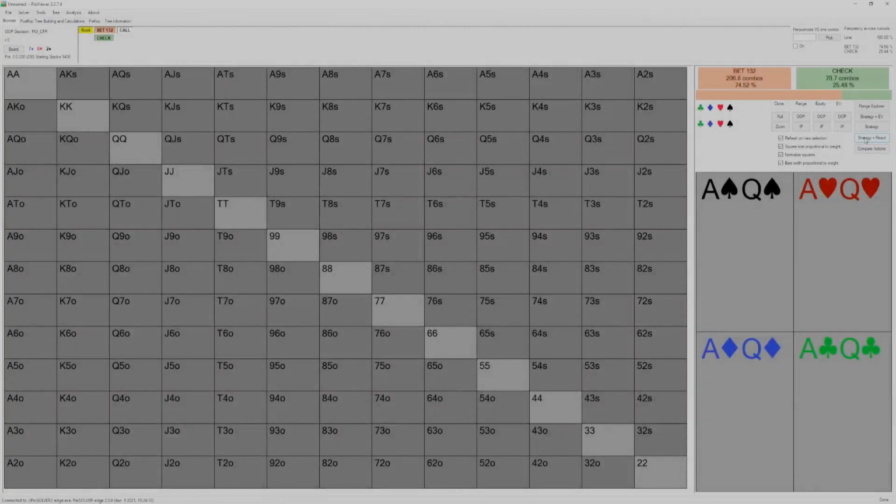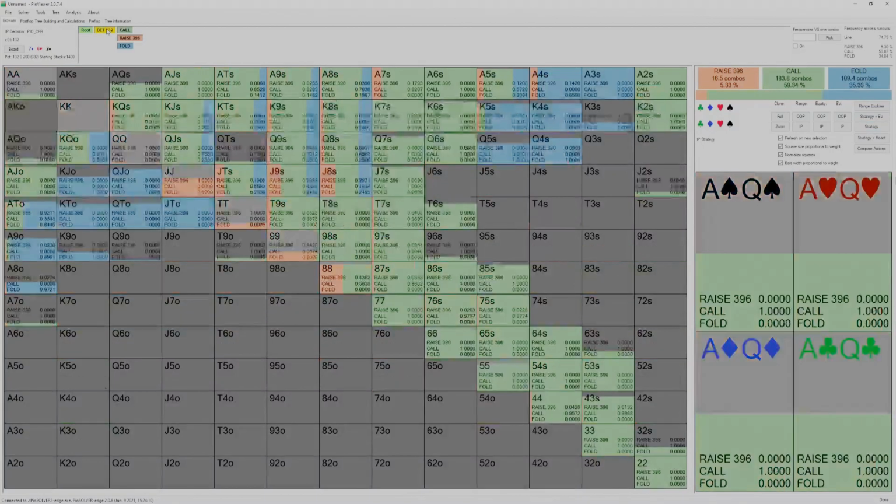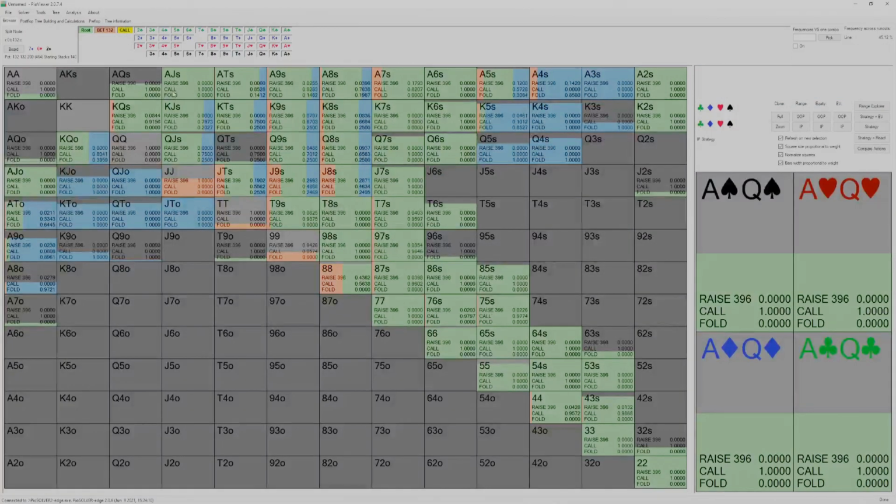So 7-6-deuce, bet big. Again, ranges here are not accurate, guys, but this isn't going to be important to this analysis. When we change ranges, things don't change that dramatically when you're not looking at frequencies and stuff.